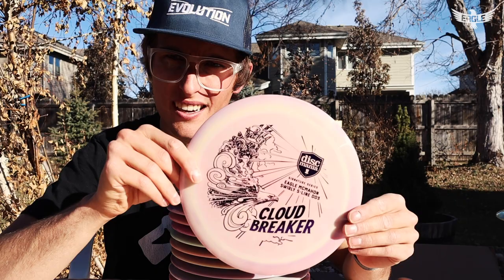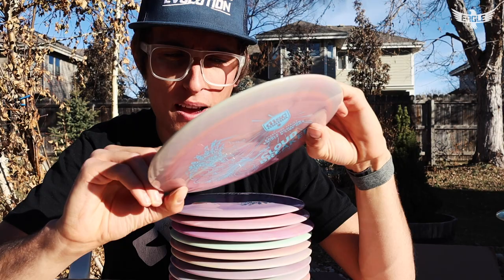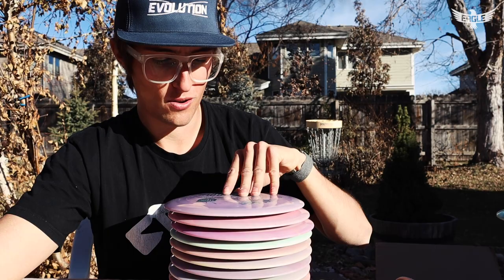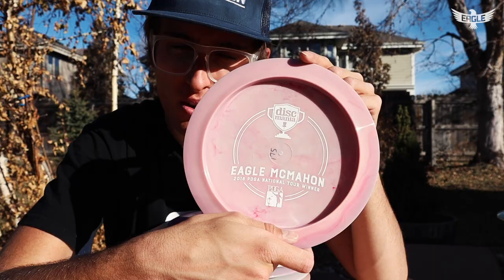Some of these are even a little bit more special than others. Like, there's a beautiful Cloudbreaker, and then you look at the back, I had them stamp a PGA National Tour Triumph Series on the back, so that makes it even more special. A deep purple one. Oh gosh, this one's disgusting. Oh, cinnamony red one with the Triumph Series on the back.